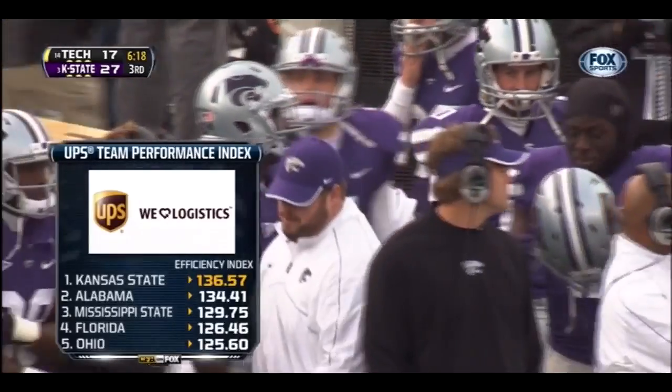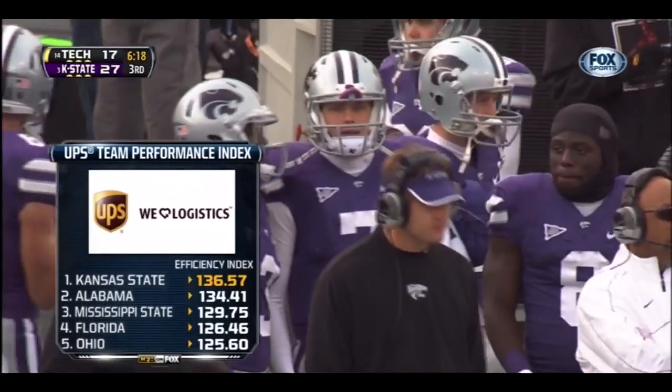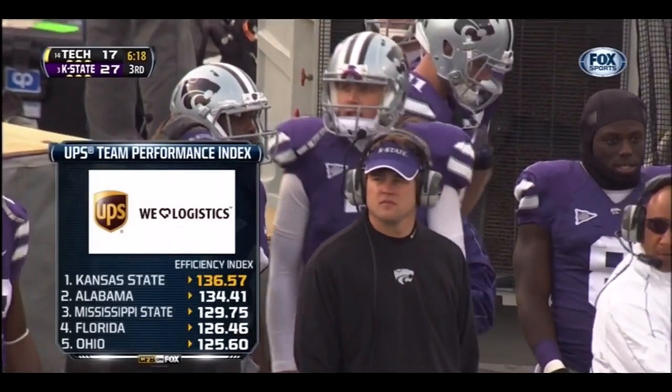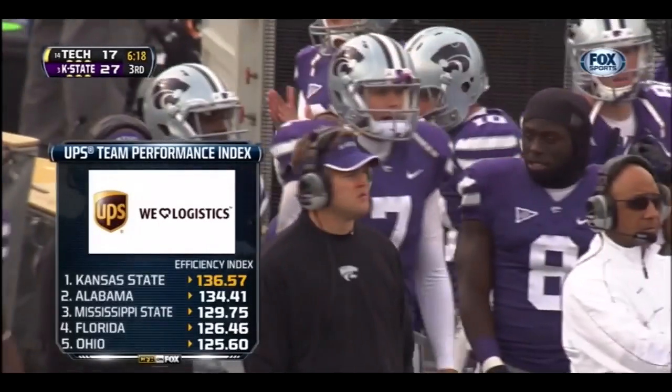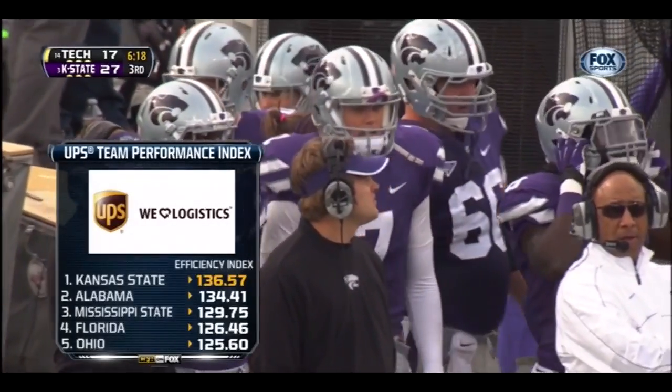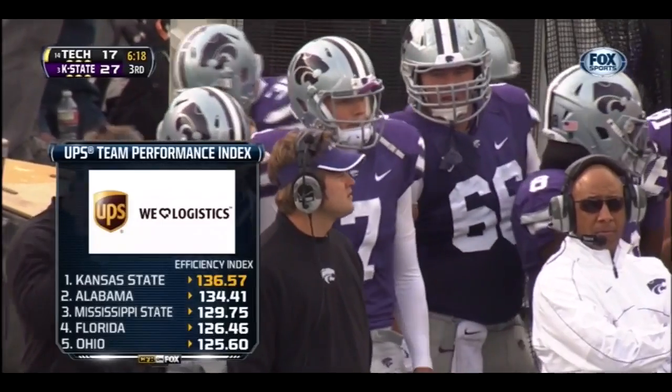Introducing the UPS Team Performance Index, a new statistical measure that looks at the efficiency of a team's offense, defense, special teams, and miscues to define their competitive advantage. Check out the UPS Team Performance Index throughout the season for a look at the logistics behind a winning team.